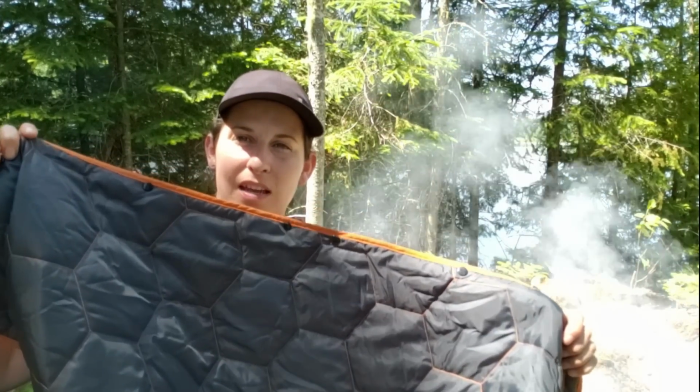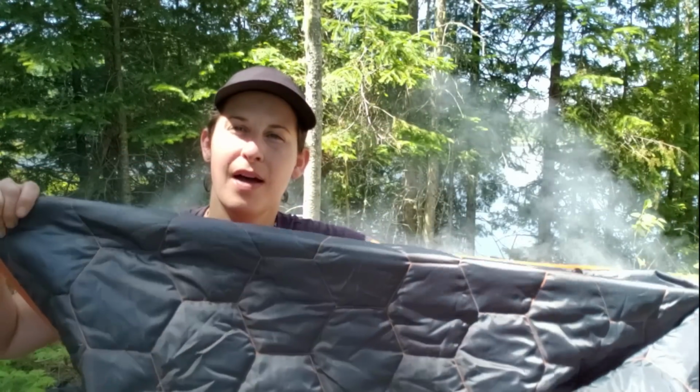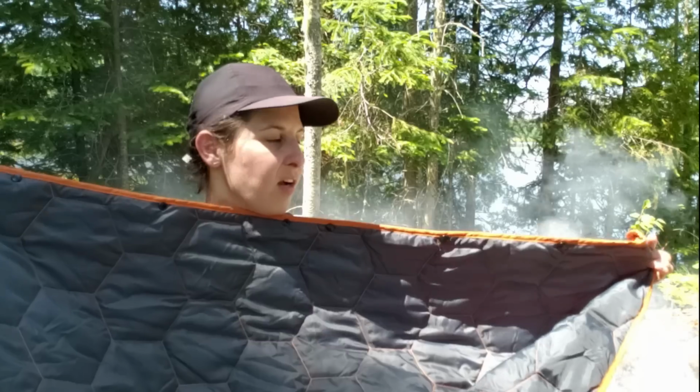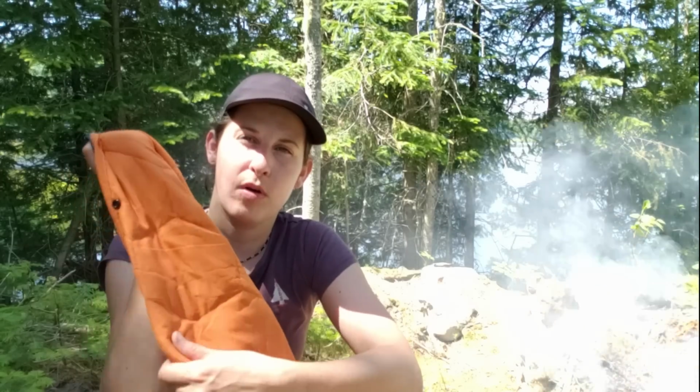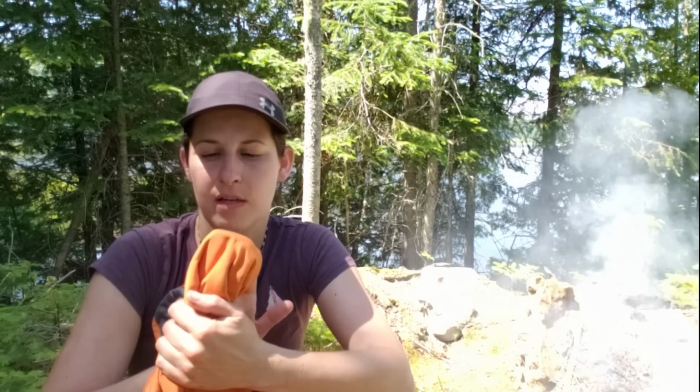The next item is the Wild Venture Hex Blanket, and I love it. It is a 50 by 80 blanket. It's got water repellent outside, and on the inside it's really soft. This is the orange and the gray color option. The outside's nice and slippery, and the inside is really very soft and comfortable.